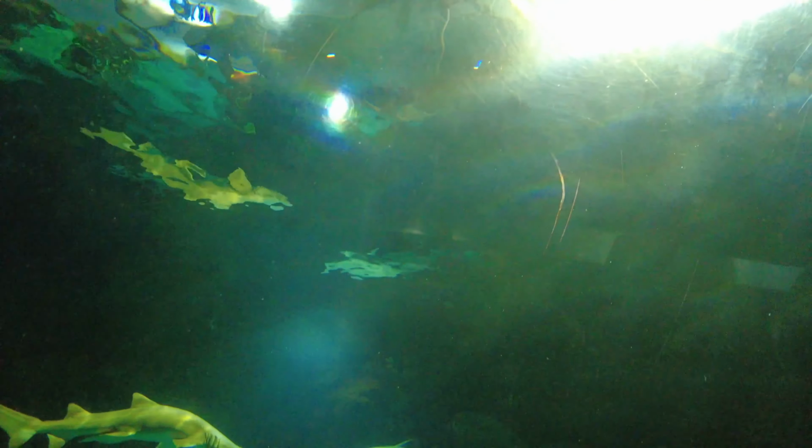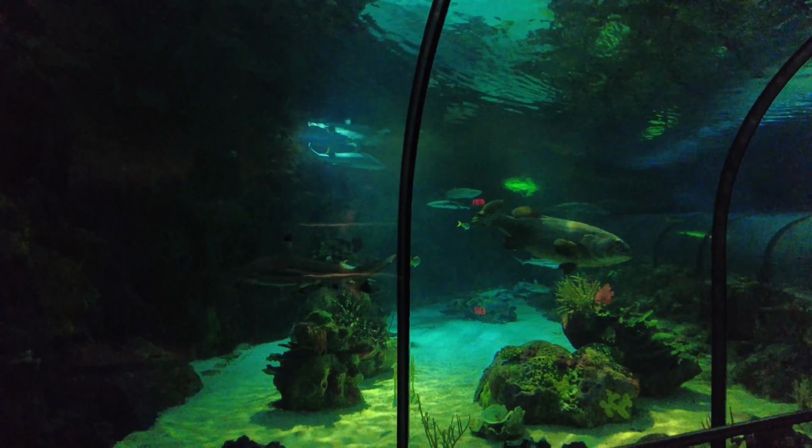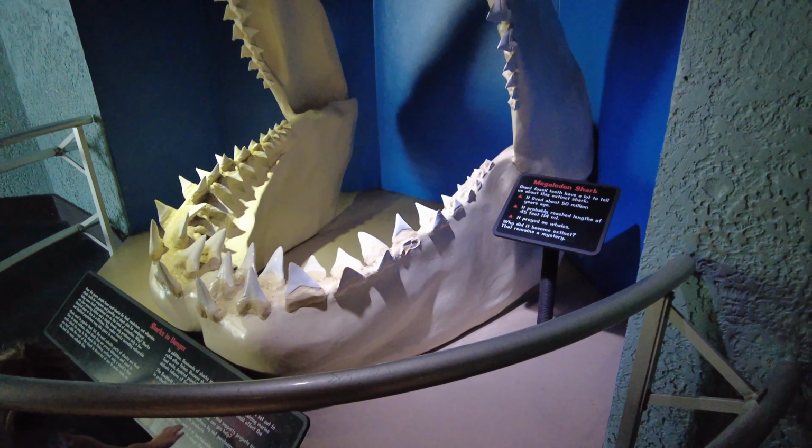At the end of the tunnel, you'll see the jaws of the long-extinct Megalodon, which was a 60-foot-long prehistoric shark that weighed up to 30 tons.